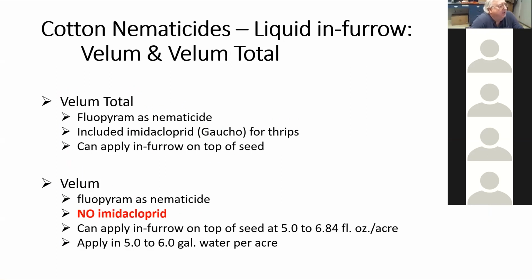Bayer sells Velum and Velum Total. These are liquid in-furrow treatments. They're actually moving away from the Velum Total. This was a package that some people liked because it had the Gaucho mixed in with the Velum and controlled your thrips for you. They're moving more toward the Velum. The Velum does not have the Gaucho in it. So if you use Velum, you're going to have to use something else to control your thrips.